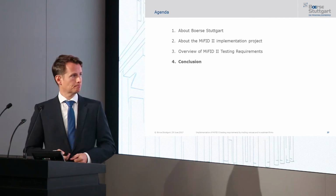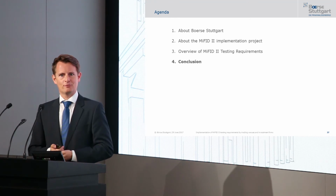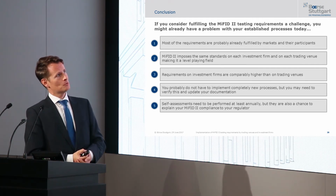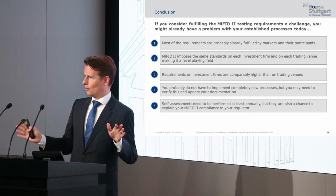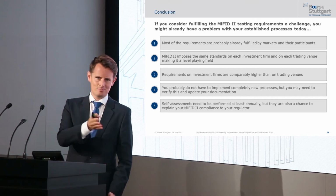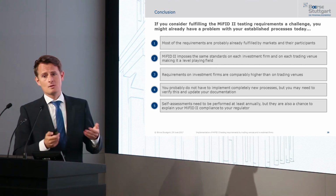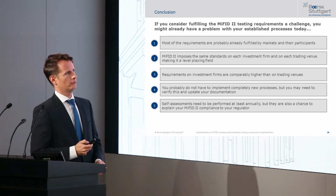That brings me to the end, to the conclusion, and it may be a conclusion that can be picked up by the panel that takes place after me. If you consider fulfilling the MiFID II testing requirements a challenge, you might already have a problem with your established process today. Because after all, MiFID II does not require something completely new. And as the preceding speaker said, you should have done that already, right? But now it's in the law. So most of the requirements are probably already fulfilled by markets and their participants. Maybe not documented, but fulfilled.